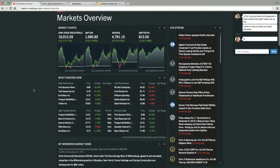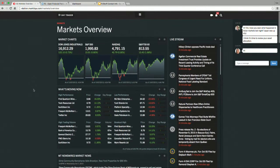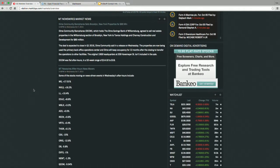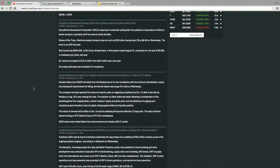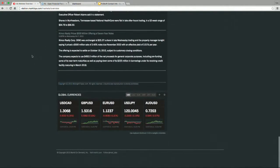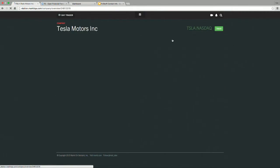So just briefly, running down the page here again, pulling in content from a variety of different places that we've aggregated ourselves. We're also bringing in MT Newswires here, a news provider that's very competitive in the space, and they've provided a component here that I'm able to pull into this particular interface and show you some of their own news coming in here as well. Again, relatively straightforward in terms of what I'm showing you so far.